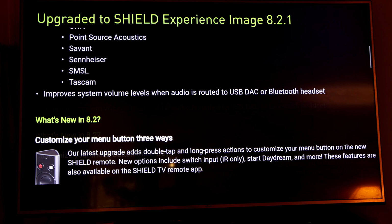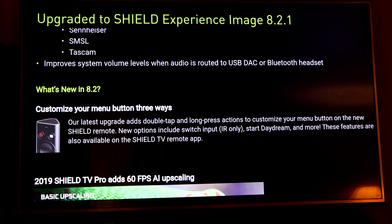Okay, what's new in 8.2? Customize your menu button.